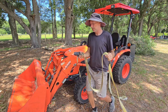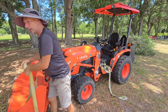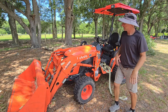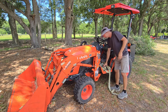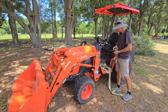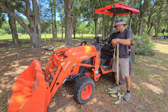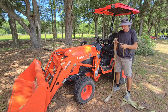Since this one's already ready. I do basically all the clearing, getting all the stumps out, moving stuff around. This thing is so helpful. I'll show you how I hook up the IBC totes. And this is how I would take water out there too.